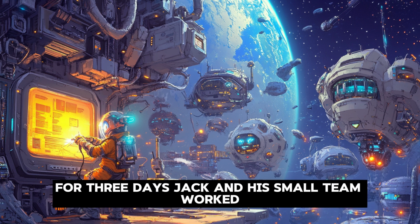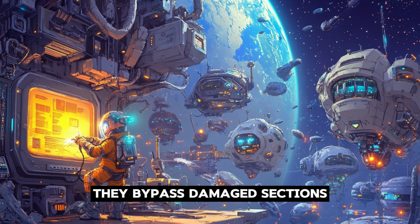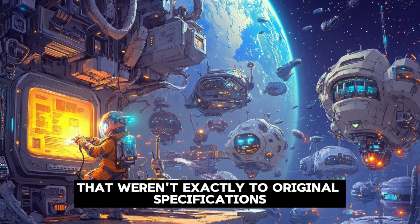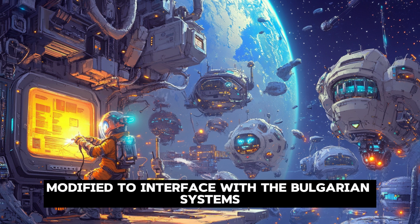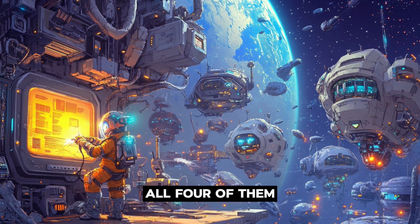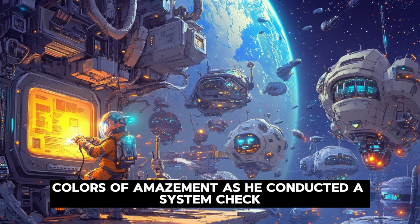For 3 days, Jack and his small team worked. They bypassed damaged sections, rerouted power conduits, and fabricated replacement parts that weren't exactly to original specifications but would do the job. Where they couldn't match alien technology, they improvised with human equivalents modified to interface with the Voldarian systems. On the 4th day, the cruiser's engines hummed to life. All 4 of them. The Voldarian captain's skin shifted through colors of amazement as he conducted a system check.